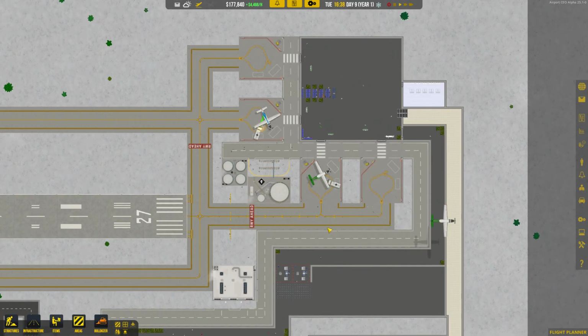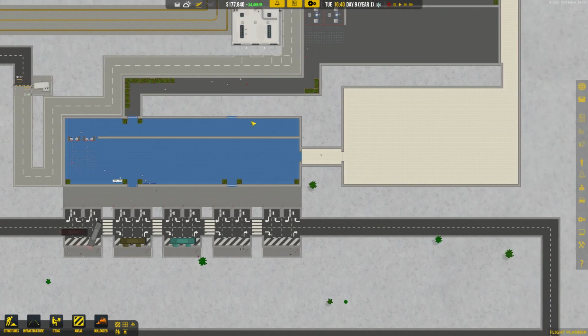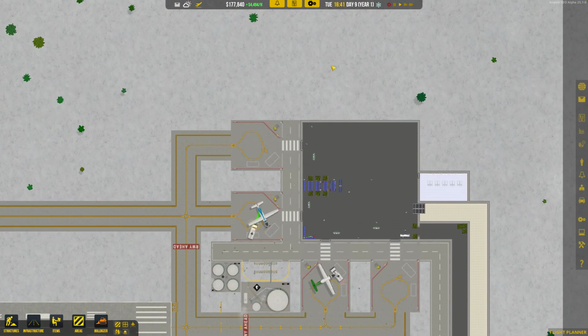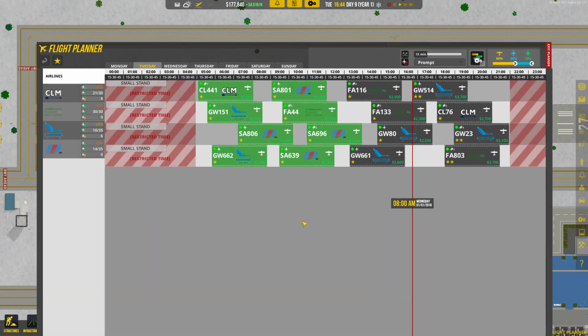This episode I would like to add in another check-in desk. I would like to add in another security desk. I want to lay some foundations to expand these gates, and before I do that, I want to go ahead and have a look at how our flight schedule's looking.